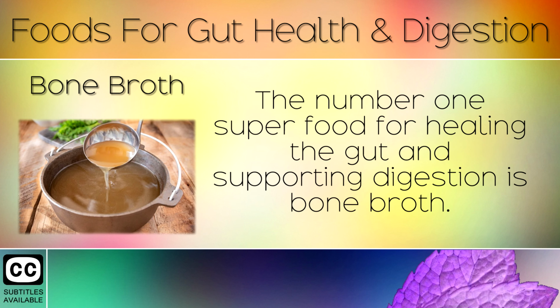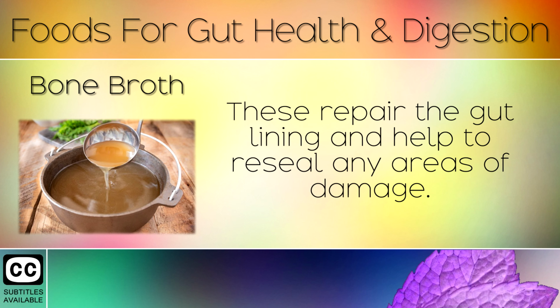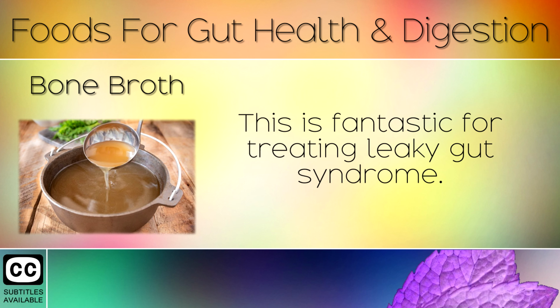1. Bone broth. The number one superfood for healing the gut and supporting digestion is bone broth. This is made from boiled animal bones such as chicken, beef, or fish and is rich in amino acids and collagen. These repair the gut lining and help to reseal any areas of damage. This is fantastic for treating leaky gut syndrome.